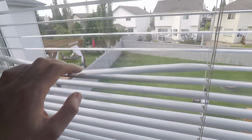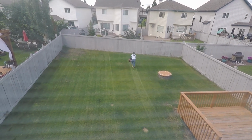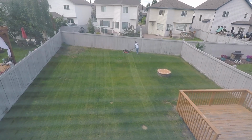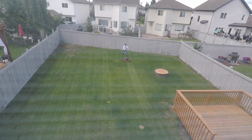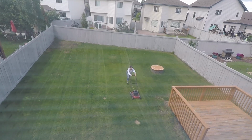I think my wife is out there cutting grass. Yeah, there she goes. I don't know what she's doing, but the line's not that straight, but that's all right. Oh geez, she's all over the place. That's all right. I like to be a little more particular when I cut my grass. She just cuts grass. And that's all we need for right now at the rental.